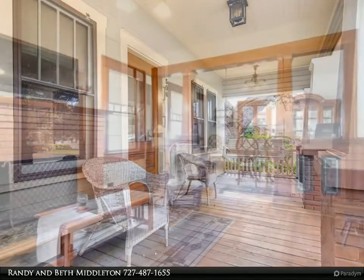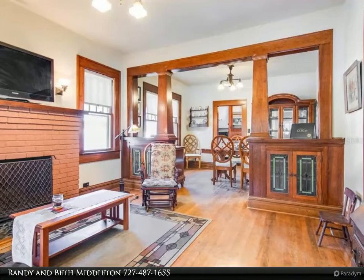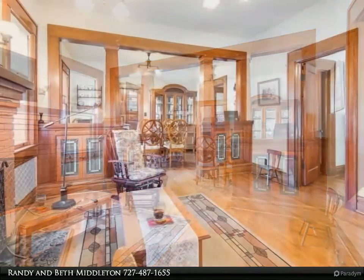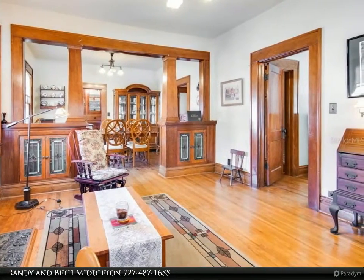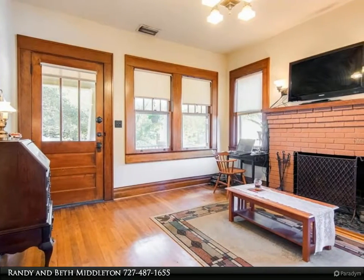Additional features include stainless steel appliances and granite counters in kitchen, screen-enclosed rear porch with laundry hookups, detached garage with laundry hookups and attached shed, metal roof, tankless water heater, water softener, central vacuum system, and privacy fence. No flood zone. No HOA.